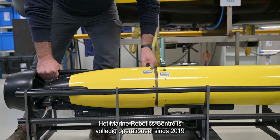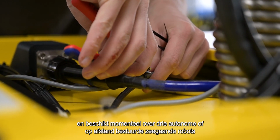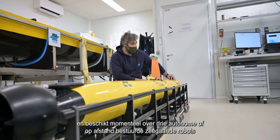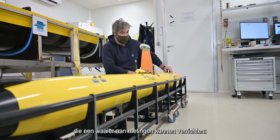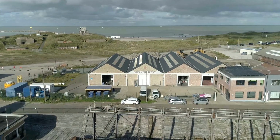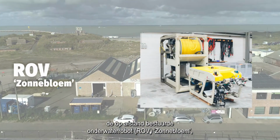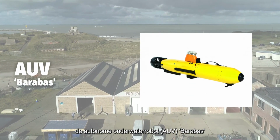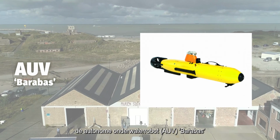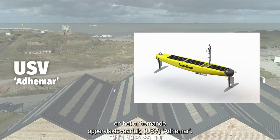The Marine Robotics Centre has been fully operational since 2019 and currently boasts three autonomous or remote-controlled seagoing robots capable of conducting a range of measurements. The remotely operated vehicle, or ROV, Zunabloom, an autonomous underwater vehicle, in short AUV, Barabas, and a USV, or uncrewed surface vehicle, Adhemar.